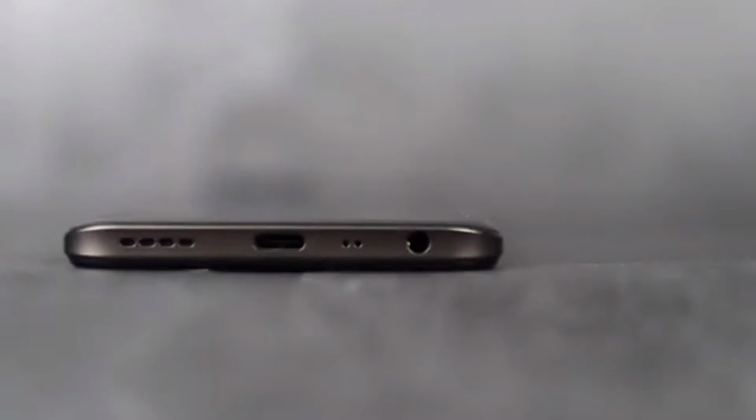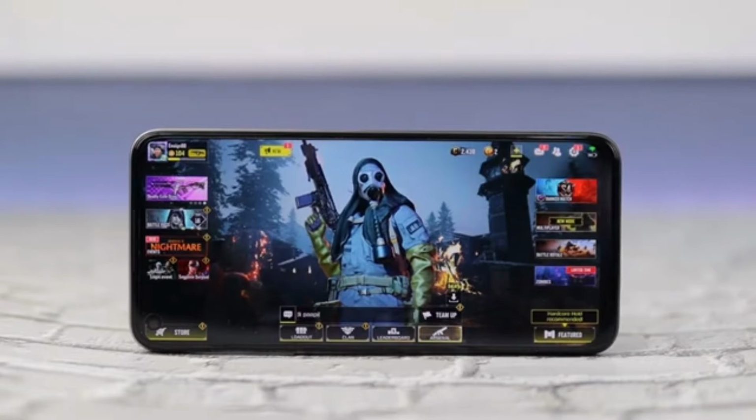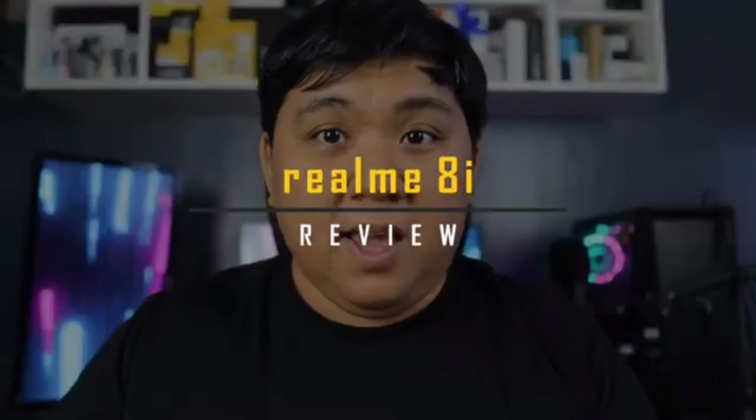It's been 2 months since the last addition to the Realme 8 series was unveiled, and now the brand has introduced yet another member of its popular mid-range lineup. The i model is usually the most affordable of the lot, and therefore isn't usually as hyped or feature-packed as its other siblings. But the Realme 8i? This one seems a bit different. Hi there, Eman here of Gadget Pilipinas. Join me as we look at the new Realme 8i.